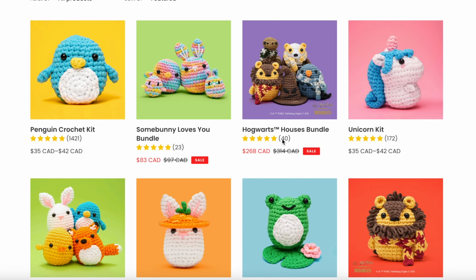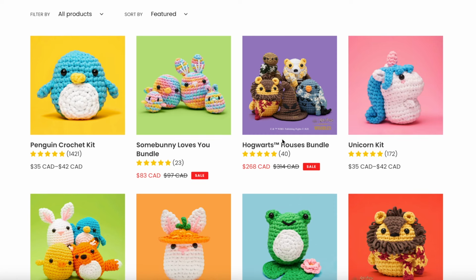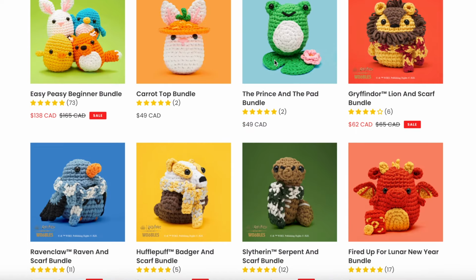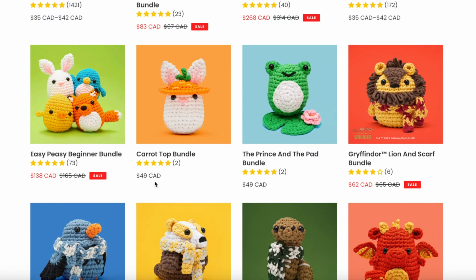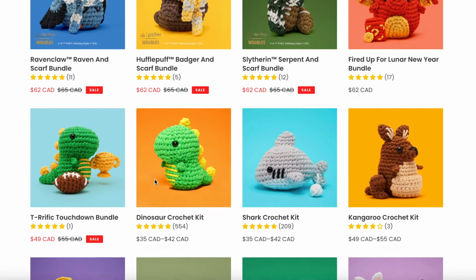So it would probably be a little bit less if you were over in Europe or in the States. But for us, $268 for, it looks like, four stuffies and then the hat, and I guess all the little supplies and add-ons like the scarves and so on. But that seems like a lot to me. I'd say the average price if you're just getting one, like this carrot top bunny, is $49. And I don't think that these are very big. We'll jump into that when we get to the actual package itself, but I just find that these are really expensive.